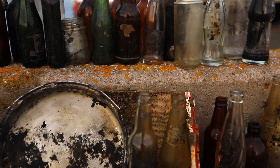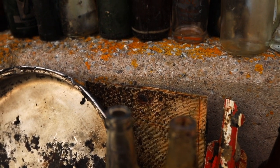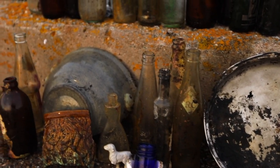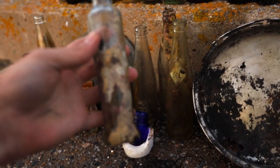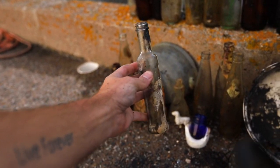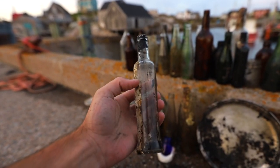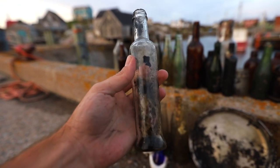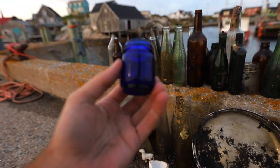I found a bait net or bait bag, sorry, another pot, this bottle right here, it was really cool to see. Get my focus here. There we go. And I thought this was a really interesting find. Skinny bottle, maybe an olive oil. And I'm really excited about this one.